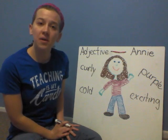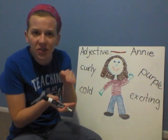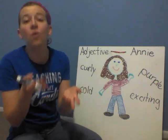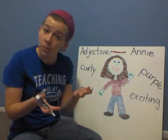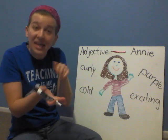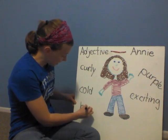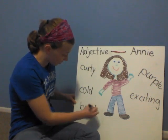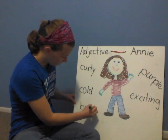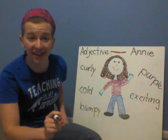How about bumpy? Have you ever like pet a lizard or something like that, whether you own one or if you've seen one at the zoo and you were allowed to pet it? Sometimes they're a little bumpy, right? That's how they feel. So bumpy is another adjective. Oops, almost spelled it wrong. There we go, bumpy. Good, excellent.